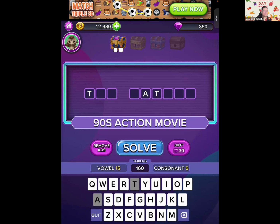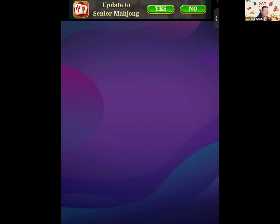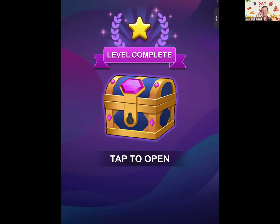The Batman. No. Well, let's see. Let's try M. Let's see if that works, right? M. Okay, so it's not Batman. The Matrix. Let's see if that works. Solve. Matrix. H-E-R-I-X, right? And then let's hit solve. There you go. Good.